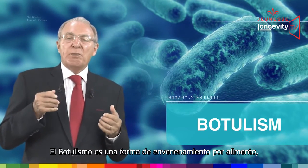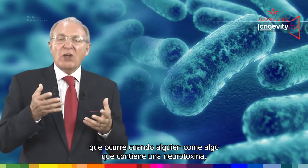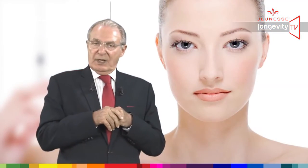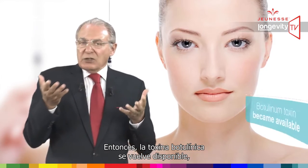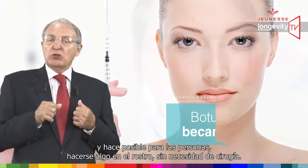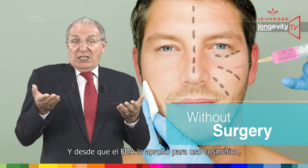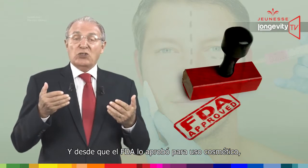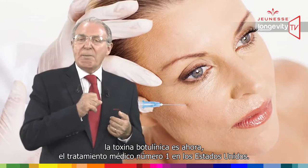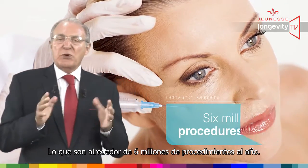Botulism is a form of food poisoning that occurs when someone eats something containing a neurotoxin produced by the bacterium Clostridium botulinum. So, botulinum toxin became available and made it possible for people to do something on their face without getting surgery. And since its FDA approval for cosmetic use, botulinum toxin is now the number one cosmetic medical treatment in the USA, with nearly 6 million procedures per year.